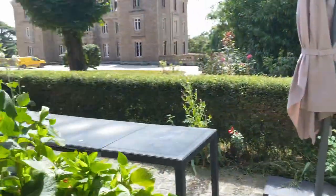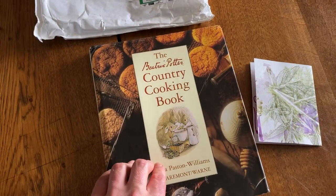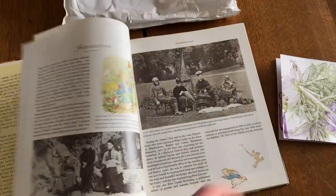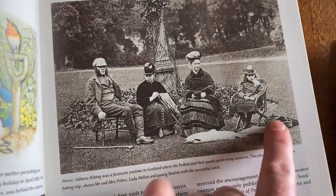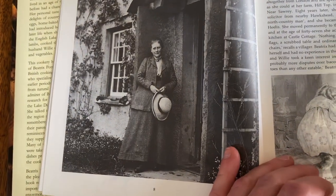Oh, someone's back. The car, oh, postman. Somebody's just sent me this lovely book from England. It's the Beatrix Potter Country Cooking Book. Well, this has got to come in handy, definitely. Wow, look at that. Which one's Beatrix Potter? Is that her? Oh, that's Beatrix Potter, outside her cottage in the Lake District. I might be going there soon, so keep your eyes peeled for future videos.